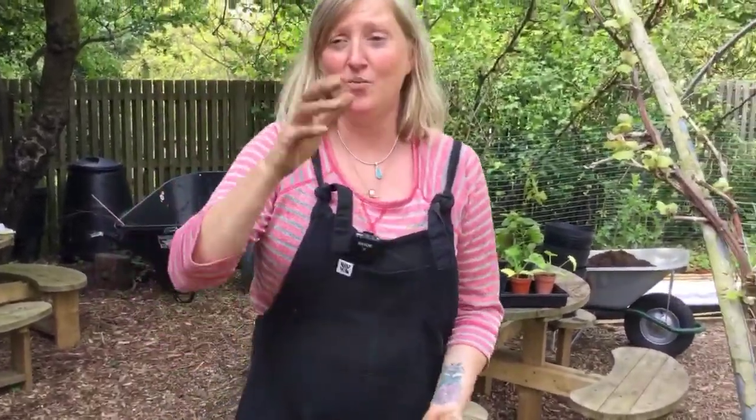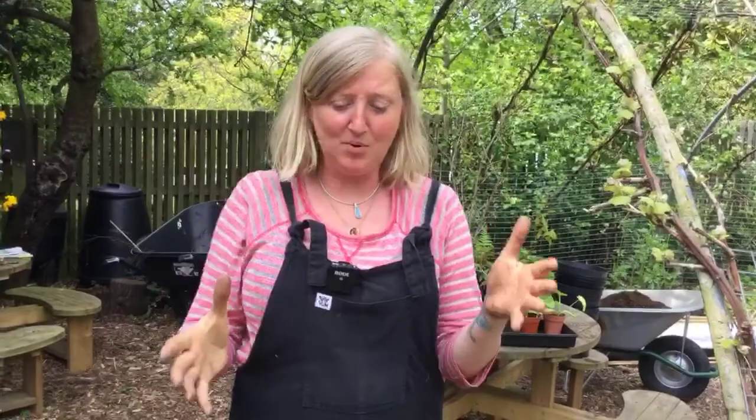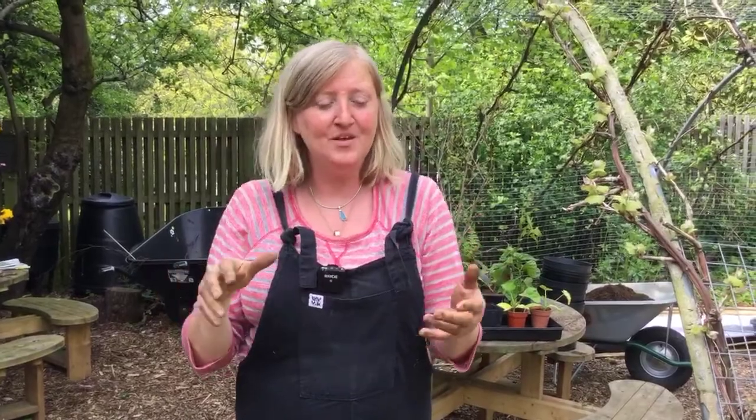Okay, so the aubergines are going in about a 5 litre pot. The reason for that is they grow about this big, and they're quite a big bushy plant with heavy fruits. So you need a reasonably sized pot so that they don't just tip over.